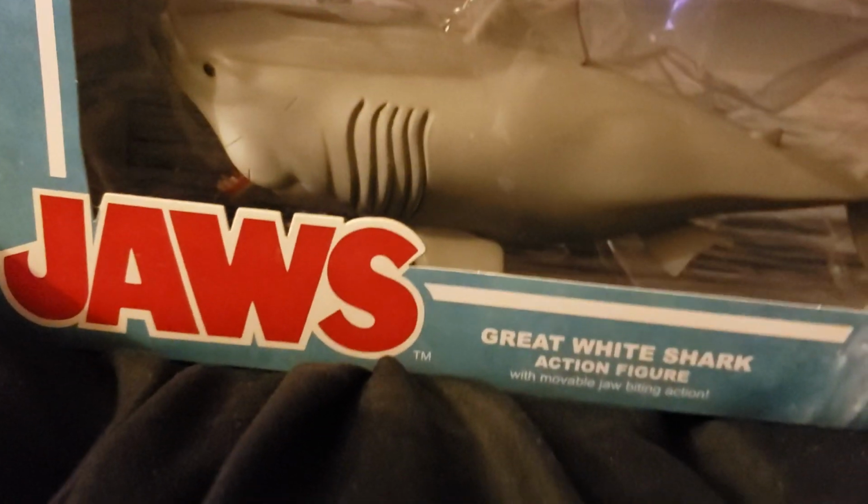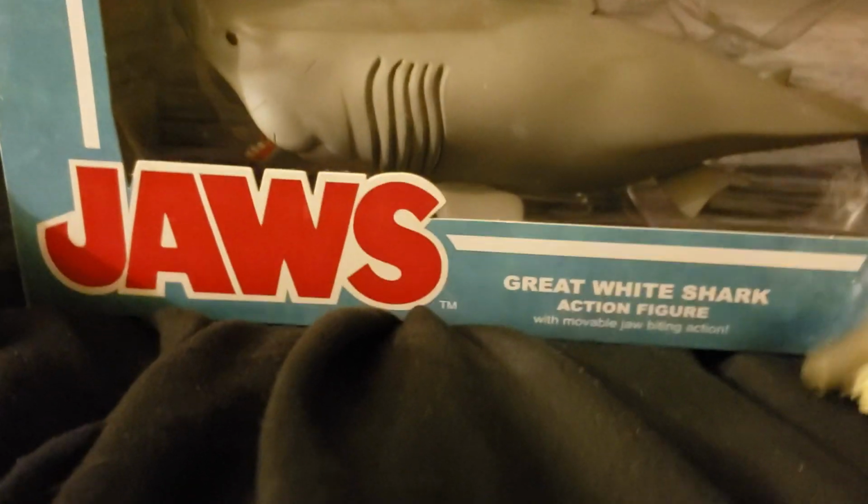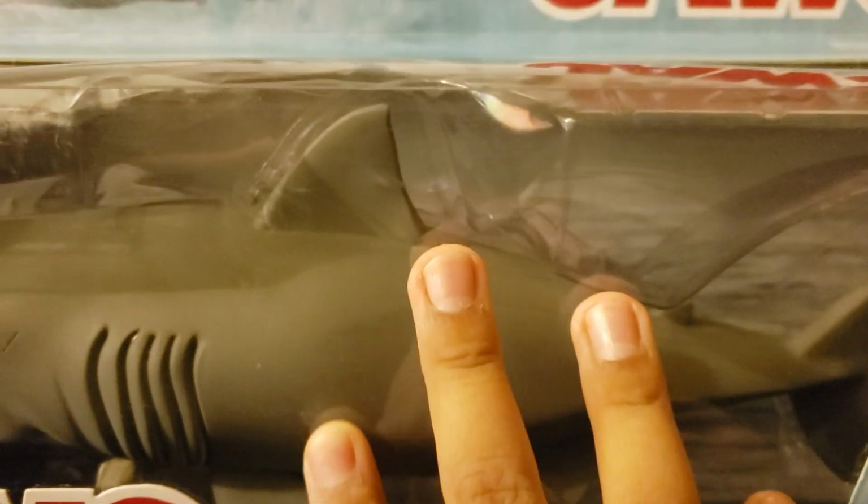I told you guys about this, but I said I was gonna get it on Christmas, but my mom let me open it early, and here it is. Ta-da! Sharks, and not any kind of shark. It's the blockbuster movie Jaws Shark, and I did already open it. See, kind of opened already, but I also wanted to put it in the water just to test it. But I took it out. I'm gonna show you guys. Take it out.